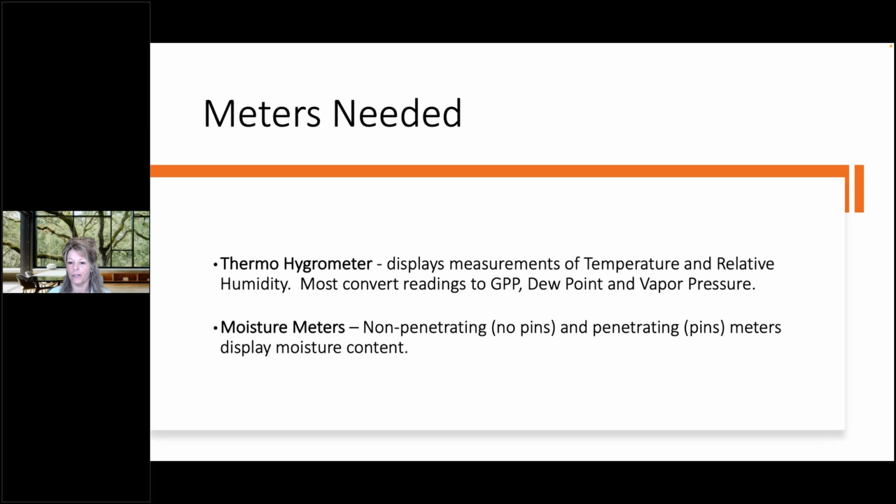We want to be able to communicate to the homeowners what's going on in their crawl space before, because data doesn't lie. You can't argue with data when you start showing these kind of numbers. And then also we want to be able to show them after the encapsulation how we've improved their homes. And then moisture meters. We need to know what the wood moisture content is of the wood in that space to understand potentially how degraded that wood is and where we need to get it back to.